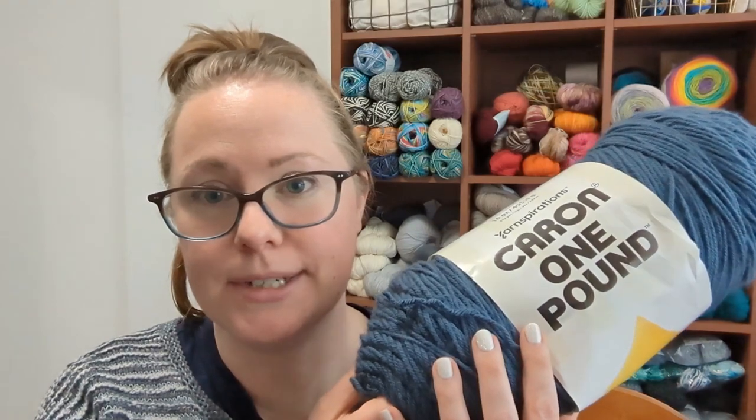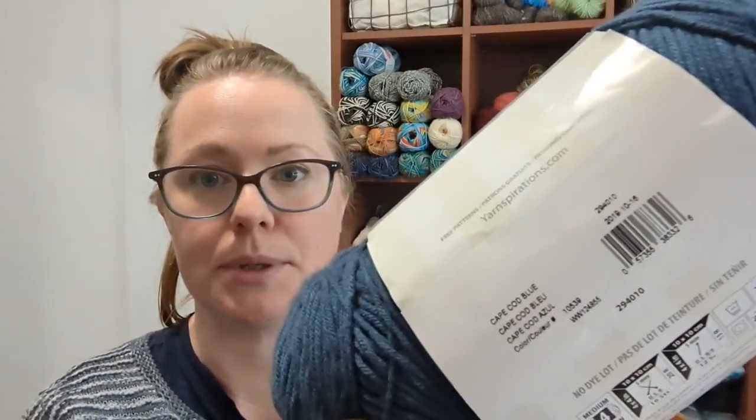And so I went to my stash and I picked out this. I do like blue and like wearing blue. I have blue eyes and I have blue glasses, and I wear lots of blue. This is Caron One Pound, and the colorway is Cape Cod Blue.